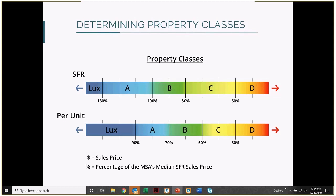So every major metropolitan market in the country has A to Z for property classes. Now, property classes range from luxury class down to D class. And again, the basis for what determines property class is the median home price. So if we're looking at a single family detached home, then we're looking at the scale at the top of the screen.